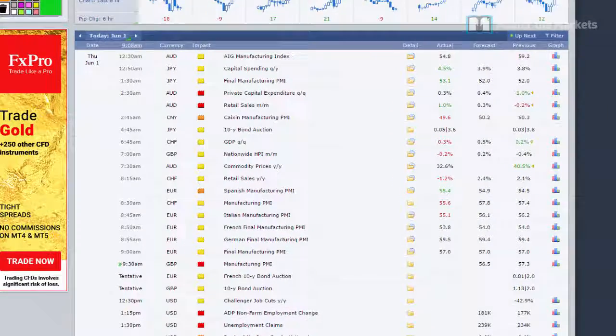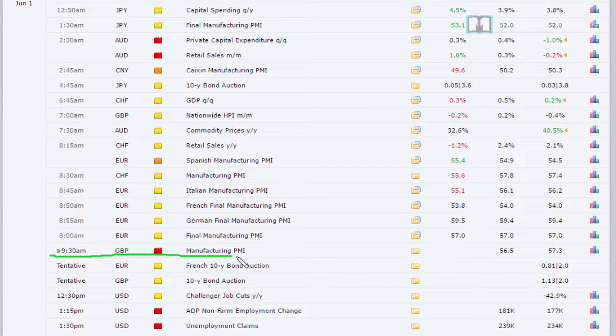You can see that cable here, that's the manufacturing PMI. Now let me just refresh this, and we can see what the result was. So 56.5 was the forecast. It's just come in at 56.7, and you don't even need to read this. If you see it just as black, it's neutral at the moment. If it was green, then it's much more positive. So we got a neutral, which would actually be good.